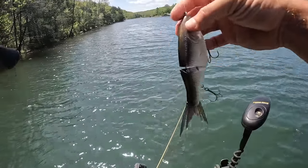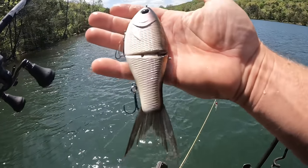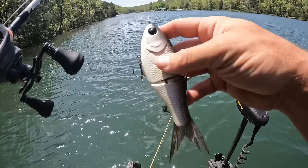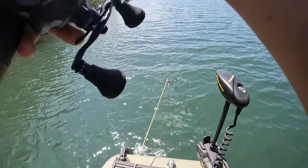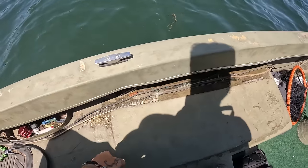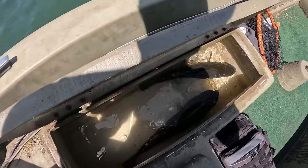I'm having one of the craziest days I've ever had today. I'm throwing one of these Eco Clutches from Clutch Swim Bait Company. Just in the last 10 casts, look at the two fish that I've caught. Two absolute behemoths.